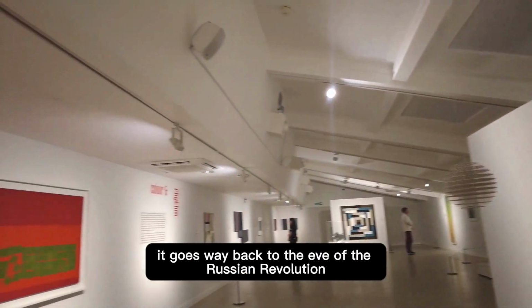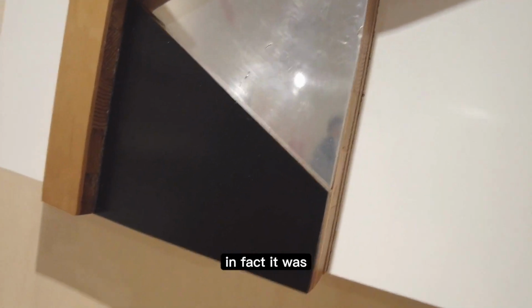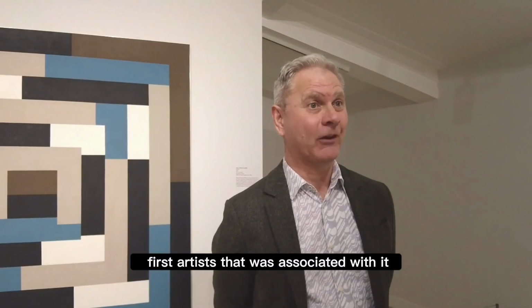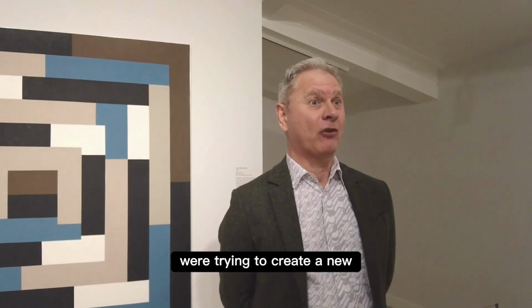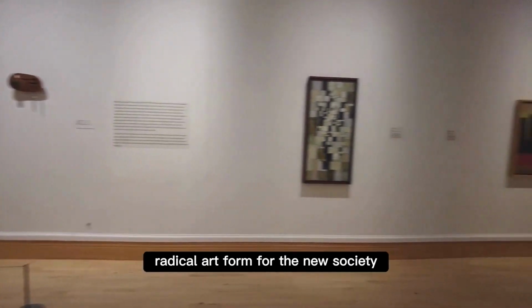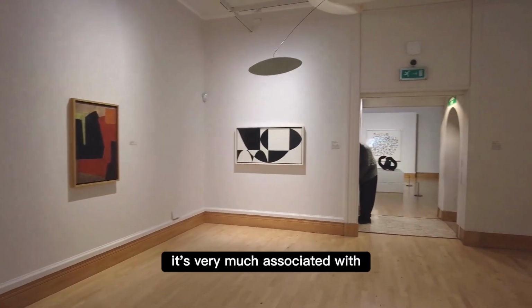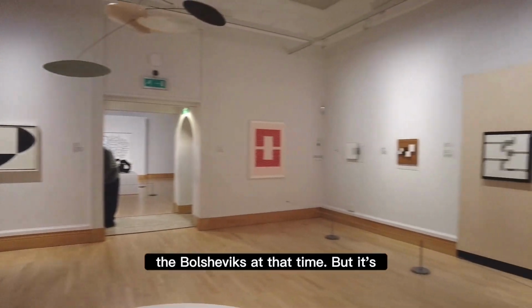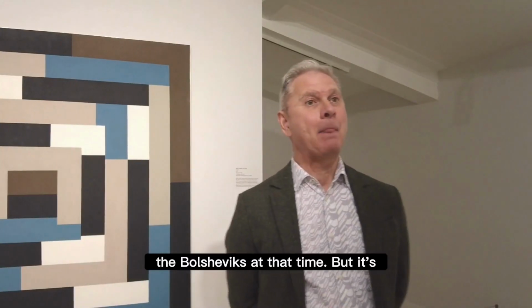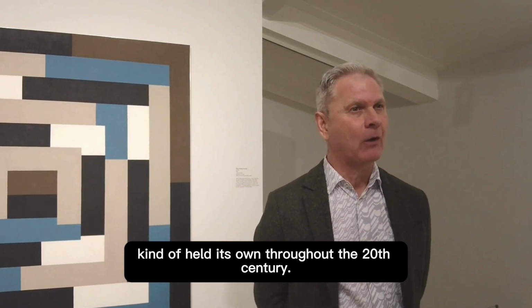It goes way back to the eve of the Russian Revolution. In fact, the first artists that were associated with it were trying to create a new radical art form for the new society, the industrial society that they wanted to create. It was very much associated with the Bolsheviks at that time. But it's kind of held its own throughout the 20th century.